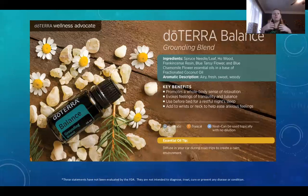And it just really, Balance just really helps melt that stress away and just helps you feel on a more even playing field, so to speak. If your emotions are running high, maybe you're in a more anxious feeling state, Balance will help calm you down. If you're in a more down and out blues type state, Balance can help bring you up. So it really does get you into that middle ground. Use it before bed for a restful night's sleep.